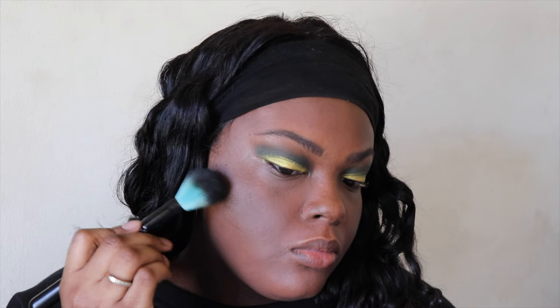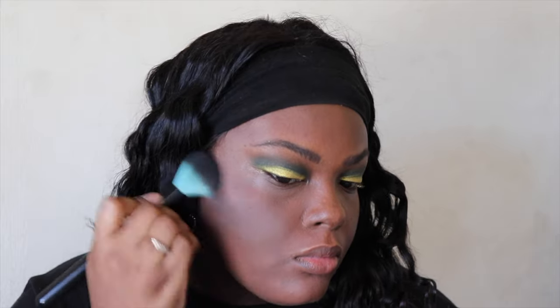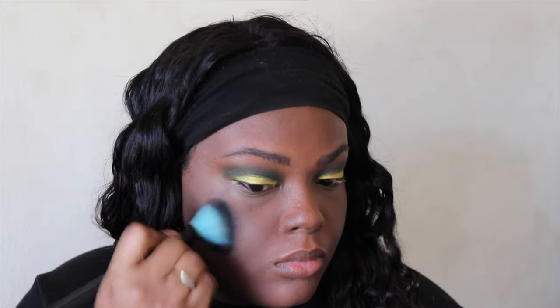To contour, I'm using the Black Radiance True Complexion Contour Palette in Dark to Deep. And for highlighter, I'm using the Maybelline Master Chrome in Molten Gold.